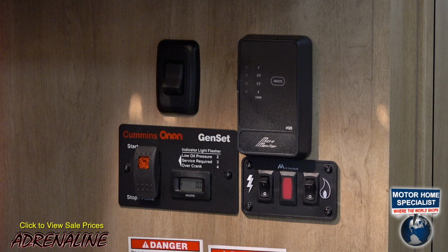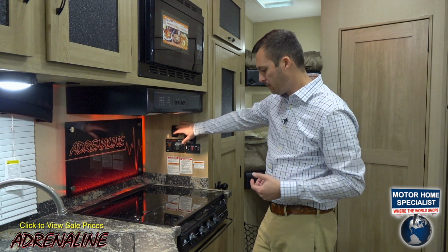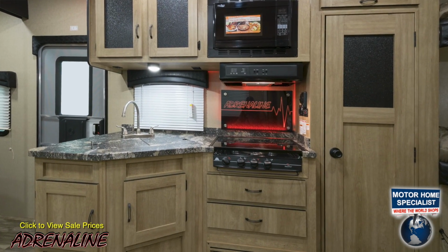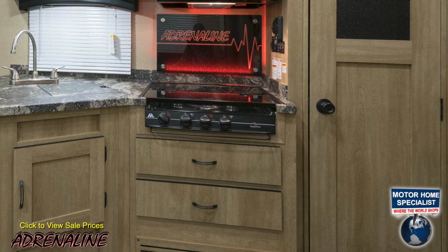Here on this sidewall you have your generator remote start, your water heater, gas or electric selection. You have your extra tank reader, and then you've got the switch for the red lights for the backsplash. Underneath the range that I didn't mention earlier, you've got 2 full-length ball bearing drawer guide drawers. We don't do an oven in the Adrenaline, but we give you drawers for extra storage space instead.